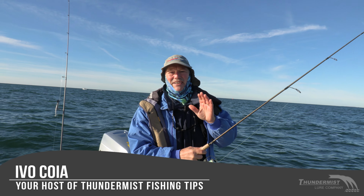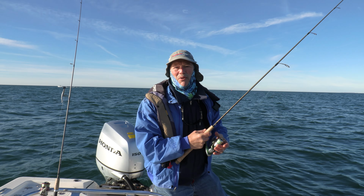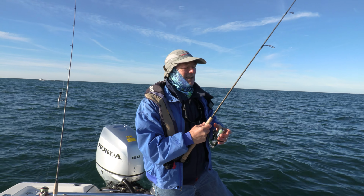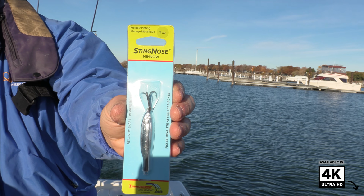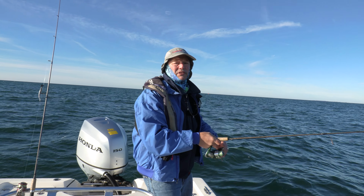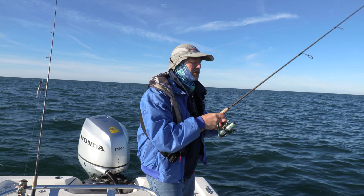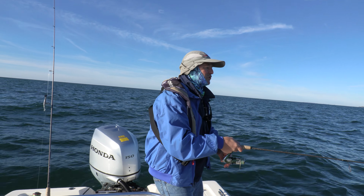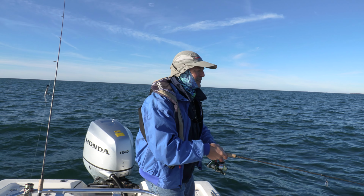I'm out here on Lake Erie on the Eastern Basin, and today folks we're looking for that smallmouth bass bite. I decided to go with the 1 ounce silver Stingnose. I brought some gold with me as well, but I'm going to open up with the silver because we got some bright sun. However, the water's a little murky, so maybe I'll try gold. We'll see.